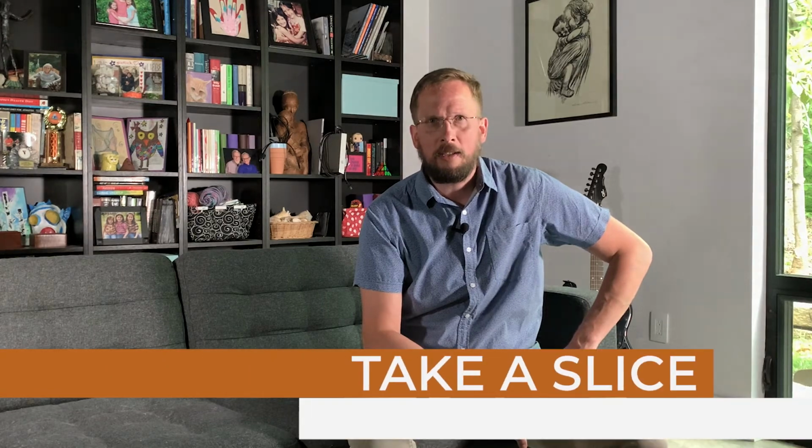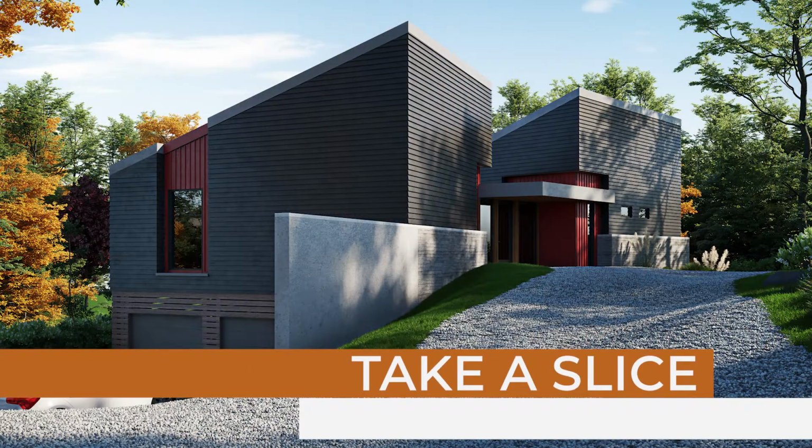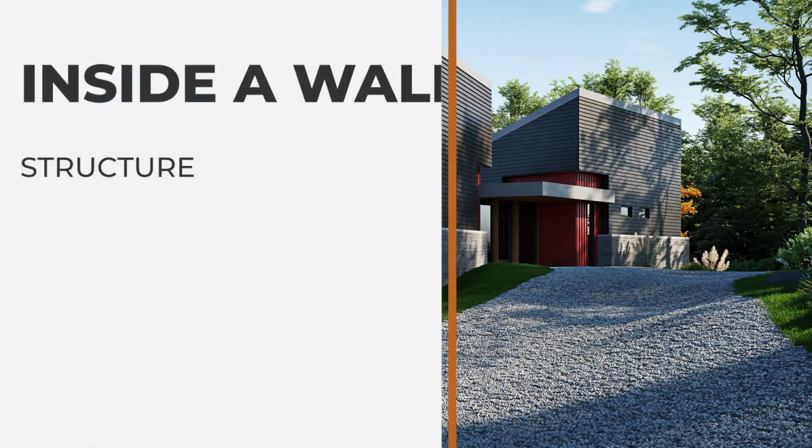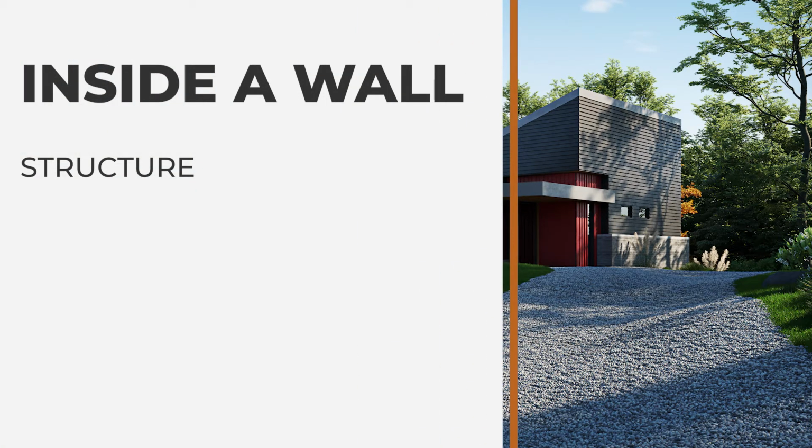Today, take a slice. A slice of a wall, that is. I'm going to get all technical on you today. A wall these days has a lot of tasks to take care of. It has to be structural, that is, it has to hold up and carry stuff.